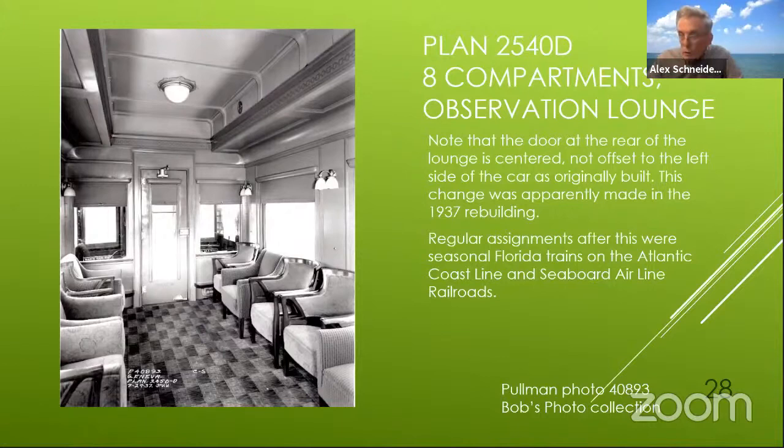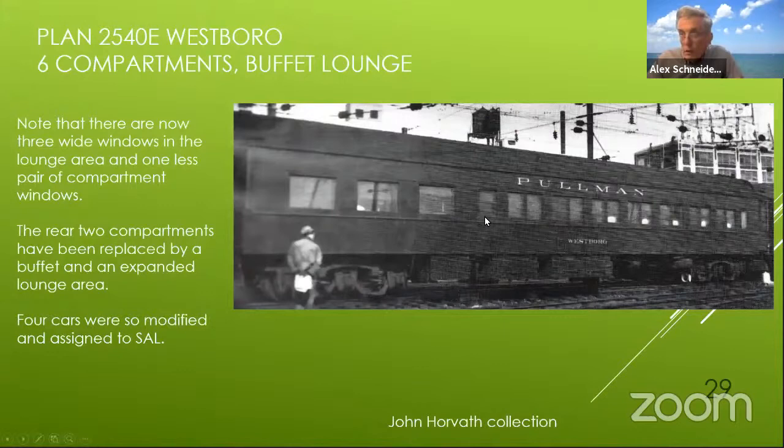Regular assignments after this were seasonal Florida trains on the Atlantic Coastline and Seaboard Airline Railroads. Here's a view of Plan 2540E, Westboro, after assignment. Note that there are now 3 wide windows in the lounge area and 1 less pair of compartment windows, because the 2 rear compartments had been replaced by a buffet in this area and the expanded lounge area. 4 cars were modified in this way and assigned to the Seaboard Airline.